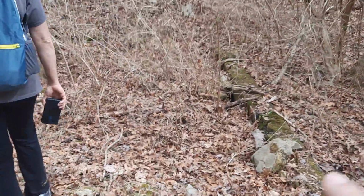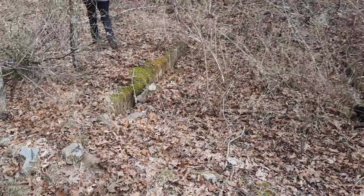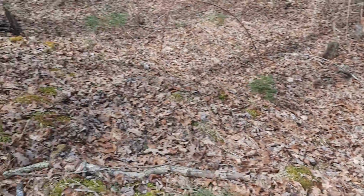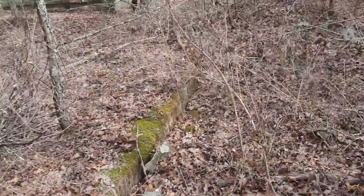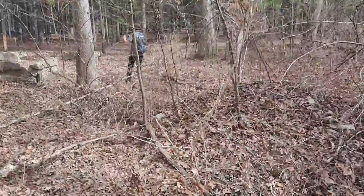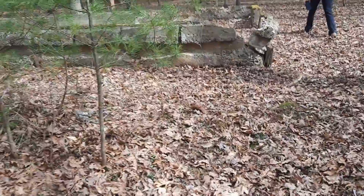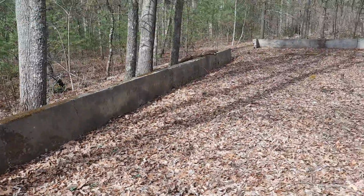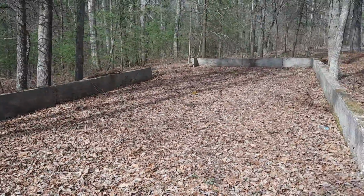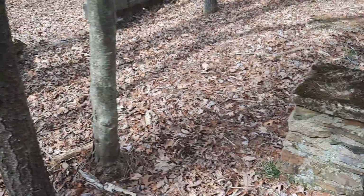Yeah, can you see it? Like, we're actually standing in what used to be a building. You can see the foundation there and the foundation there. And it used to go a whole ways down in there. This used to be a big building from the POW camp. Big one here. Little pillar.